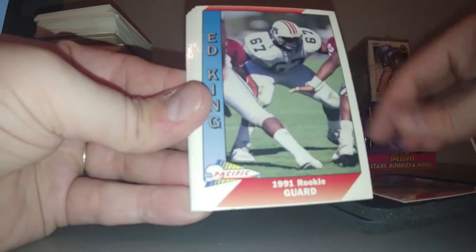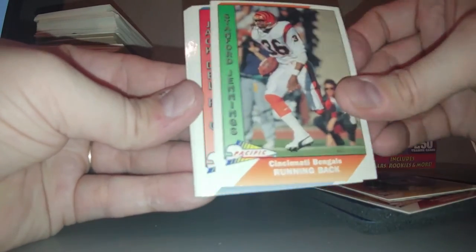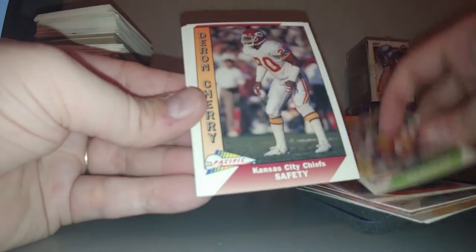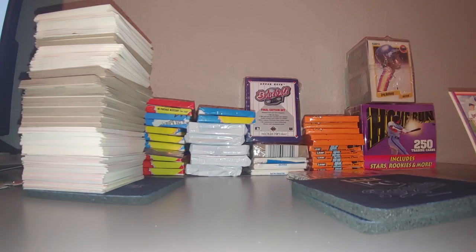Dexter Carter, damaged. There's another Jack Del Rio. Okay. Devon Cherry for the Chiefs. Jim Everett. Hey, what's that? It's Nolan Ryan. Nolan Ryan? Yeah.